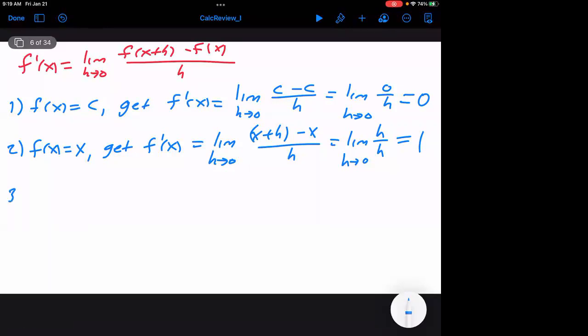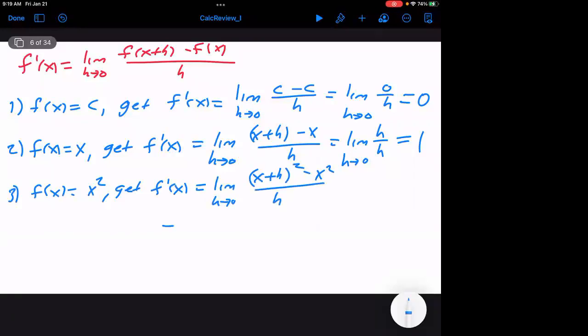Now let's do something a little bit more interesting. Let's do f of x is x squared. So we get f prime of x is the limit as h goes to 0 of x plus h squared minus x squared over h. And now for the first time, we actually have to do a little bit of work. So we want the limit as h goes to 0. Well, x plus h squared is going to be x squared plus 2xh plus h squared, and that's just using the binomial theorem, minus x squared over h.